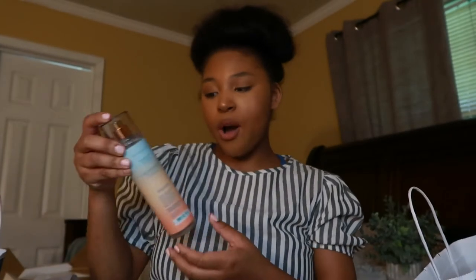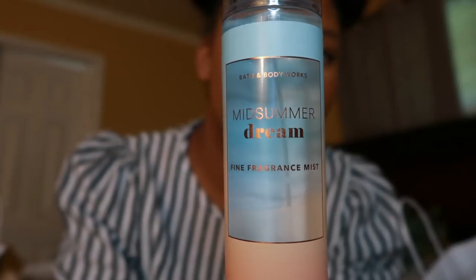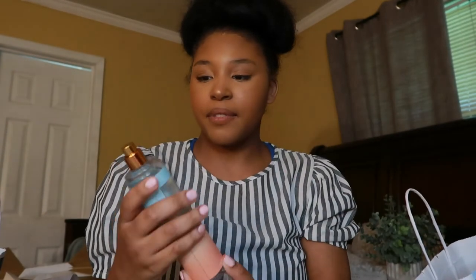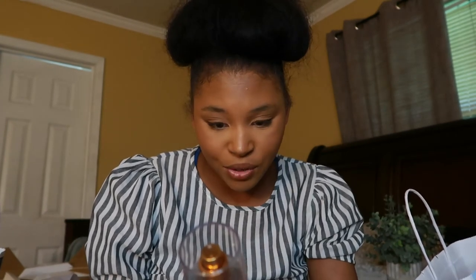Okay, so the next fragrance that I ended up getting was this, and I've never gotten either one of these fragrances. It is called Midsummer Dream, and oh my goodness, I don't even know how I never knew about this fragrance. It smells so good, and I highly recommend both of these.